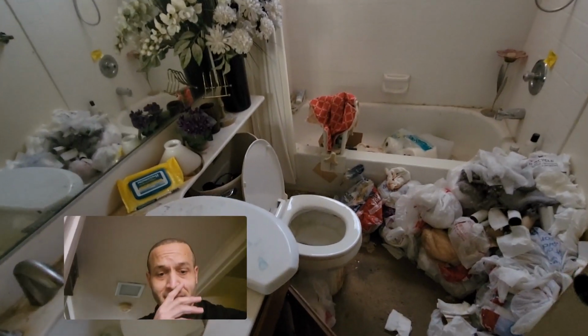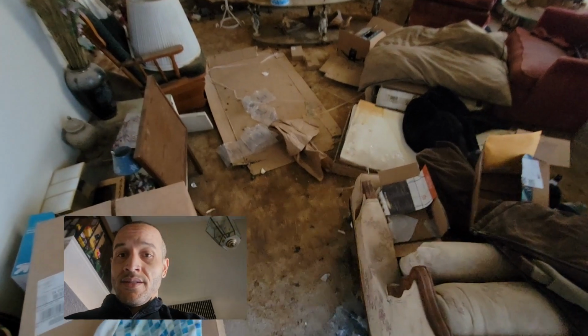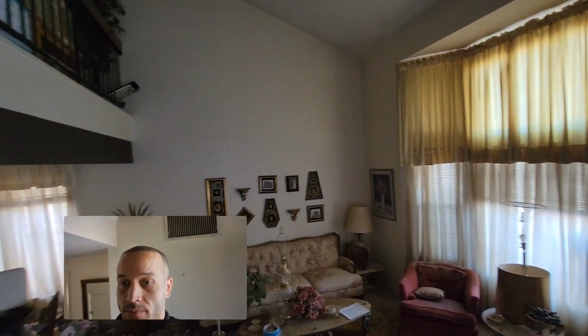Okay, yeah, this is really rough. I know it might be hard to see, but there really isn't much. Jesus Christ. Okay, and we're just on the lower level here. I don't know if I even want to go upstairs. I mean, this is really, really bad. Okay, here goes nothing.